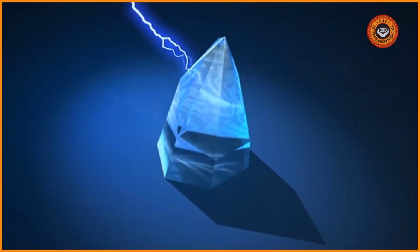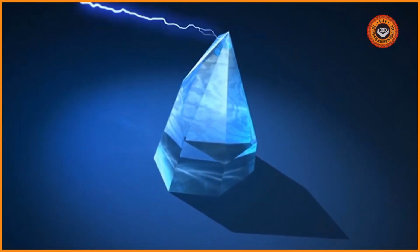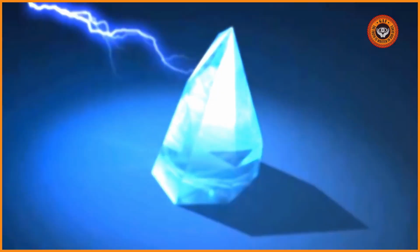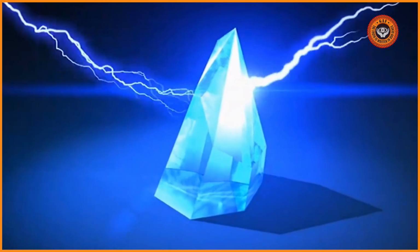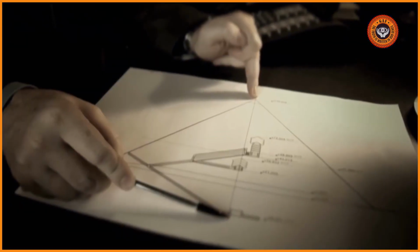Next, the material dolomite was used on the inner surfaces. Dolomite is known to increase electrical conductivity directly relative to the amount of pressure on it. High pressure creates more electrical current.